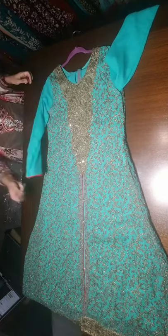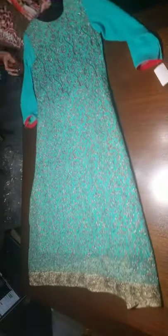Medium 39, guys. Medium 39. Turquoise hai. $65, guys. $65. All the gowns are $65. This is only for the limited time, guys. Alright, if you're watching my live video, if you're watching the recording, please take advantage of this sale.